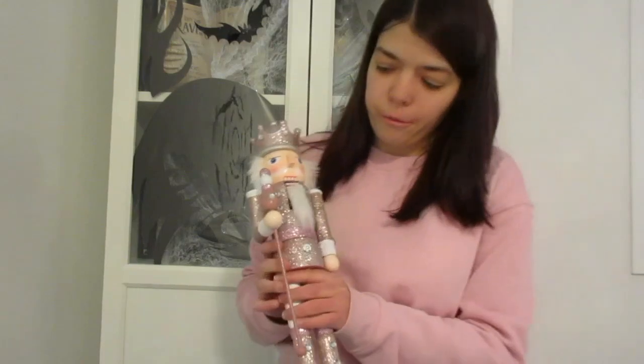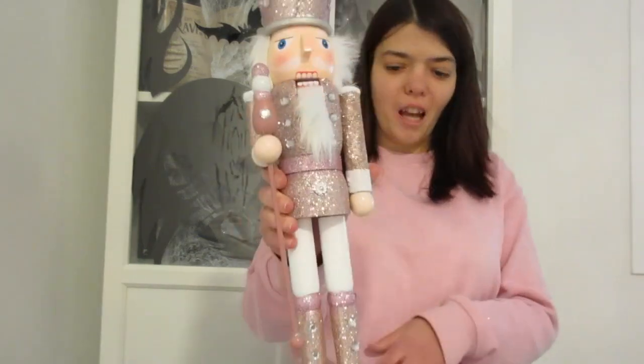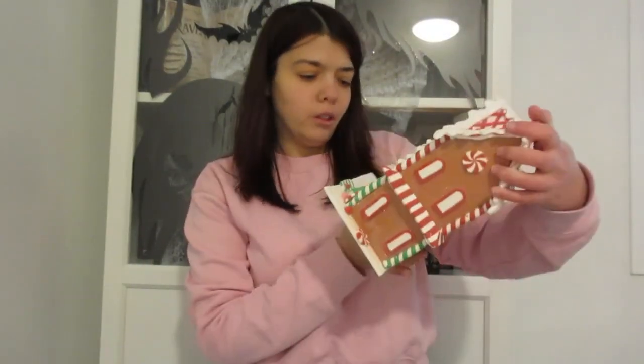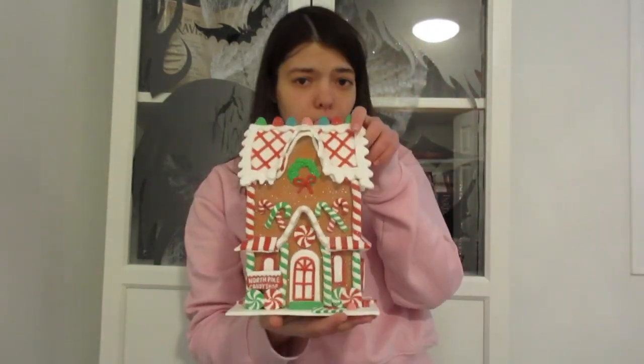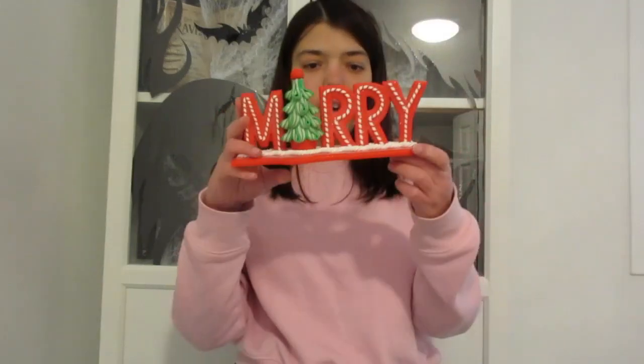And I got this really pretty nutcracker. I really like this, and I got a little glitter all over me, but that is fine. I also got this really pretty North Pole candy shop. I'm probably gonna put this on my dresser. I also have another sign that says Merry, so this is probably my favorite one next to the nutcracker. I got this cute little tree, and look at it.